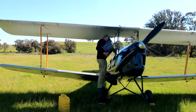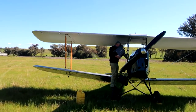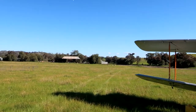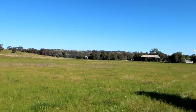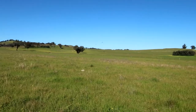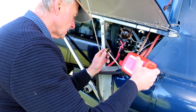Beautiful day. Couldn't get a better day to fly, could you, really? As long as it's like this when you get home. Well, that's not too bad then, is it? No.